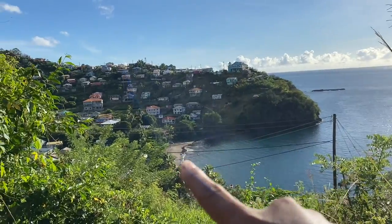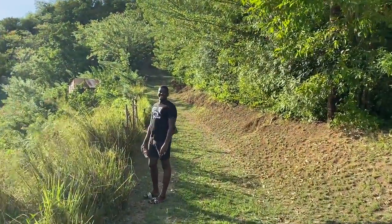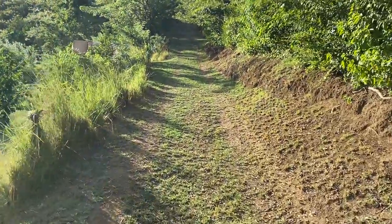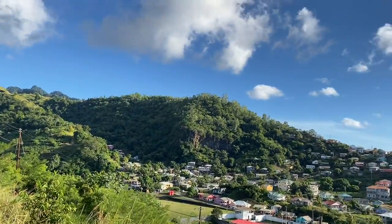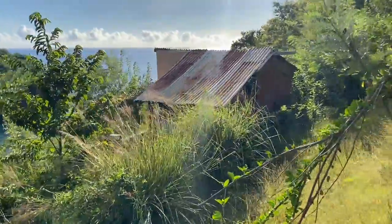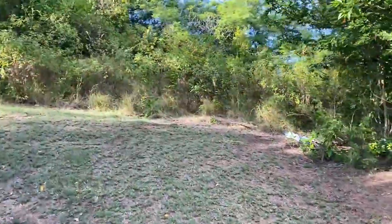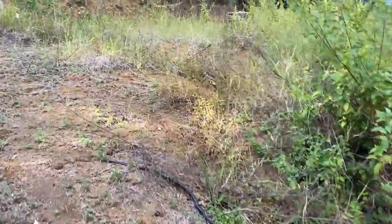You guys can see Curtin's Bay is down there, and over there you can see the rocks over by Bottle and Glass. We're going to take a little detour. We're gonna go over this way.